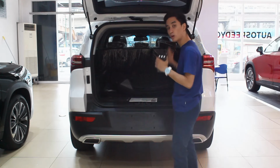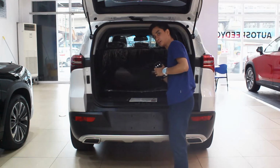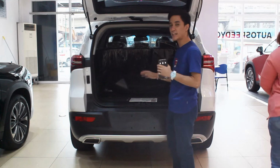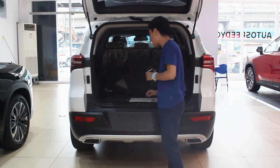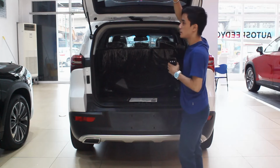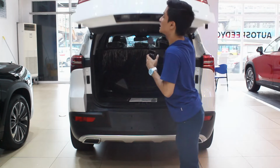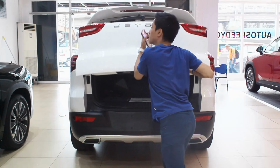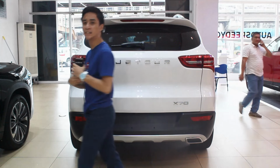In this format, with the third row down, it totals 1,260 liters. I mean, there's a lot of space for all of this. And finally, when you fold all of the seats down, it's exactly the same at 1,680 liters, which is pretty much the same as the rest of the X70 lineup. So that's about the engine, the exterior, and the very heavy boot tailgate, oh my god, of this X70 Travel. Let's check out the interior.